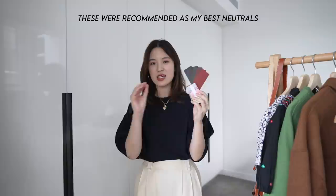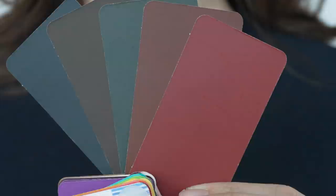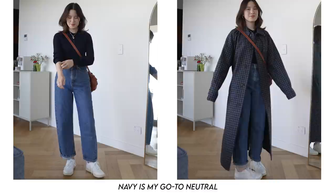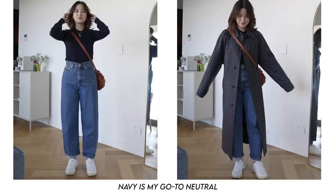So these were the five colors, and I feel like what they have in common is that they're fairly deep shades, and then they're also all slightly warm. They're not too warm, but they're definitely not cool. And we've got a navy, we've got two browns, a red, and a gray. Of these colors, navy definitely made a lot of sense to me, and it's just confirming something I've always known. So in my wardrobe, I've got a navy blazer, a navy skirt, navy trousers, navy knits, and I will say that probably navy is the color I wear the most. So it's something that I really like, I feel like it suits me, and now it's confirmed.